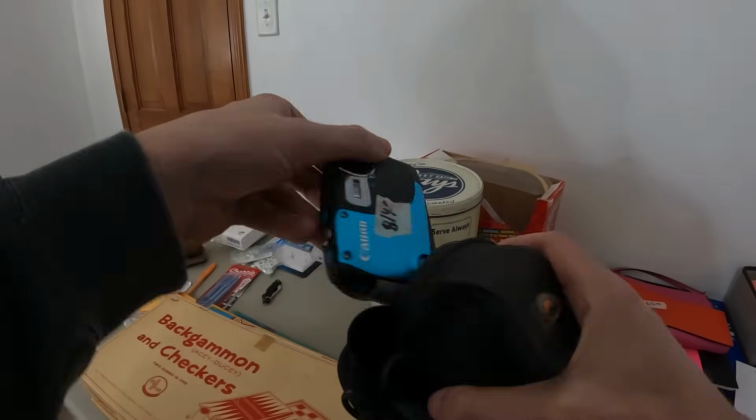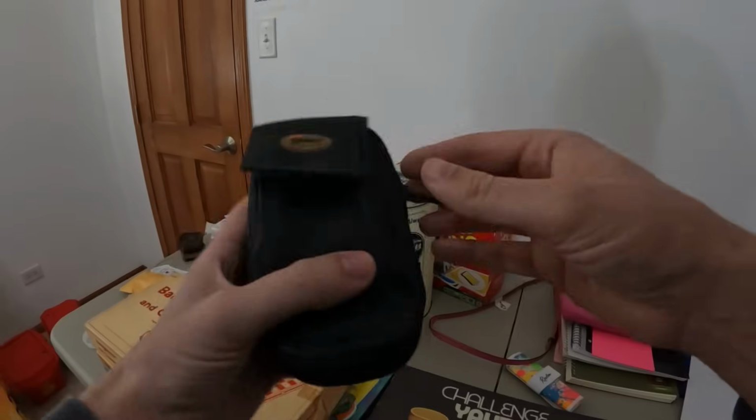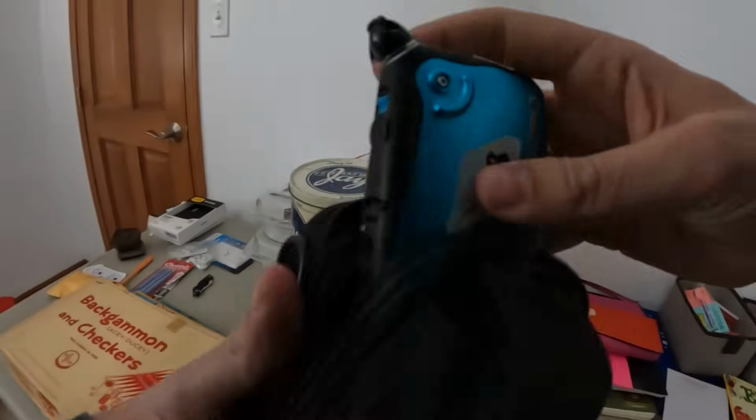Canon PowerShot D20, which is at 14 bucks. Got the battery in there. Alright, I'll grab it for 14.